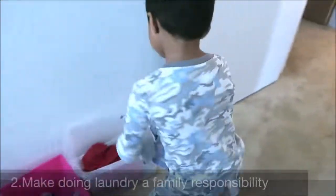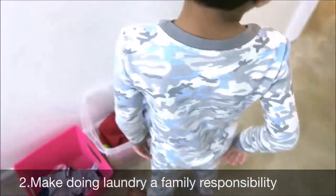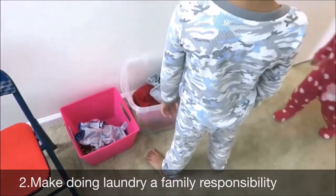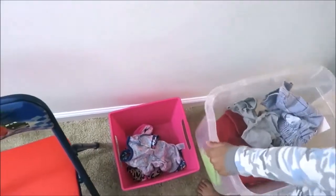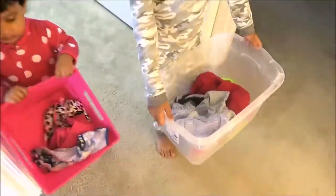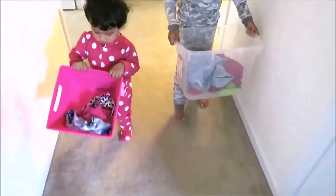My second tip would be to organize and get the kids and other family members involved. I think everyone in our family has a share to do to make this routine go smoothly, so let the kids know what is expected of them. There is a laundry basket assigned for each kid, and my husband and I share one, so all of us know where to put our dirty clothes. Obviously, for my younger one, I do it for her.